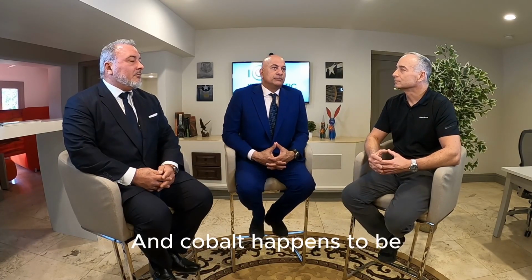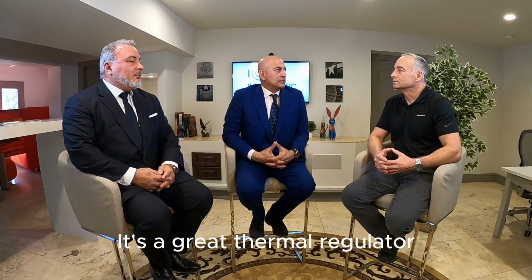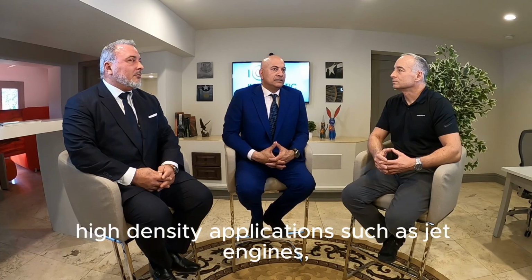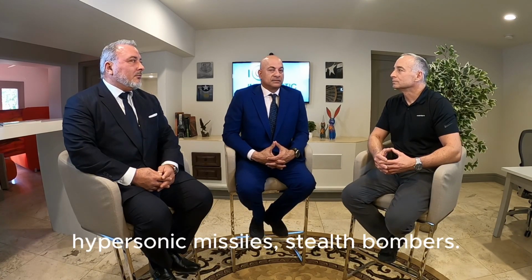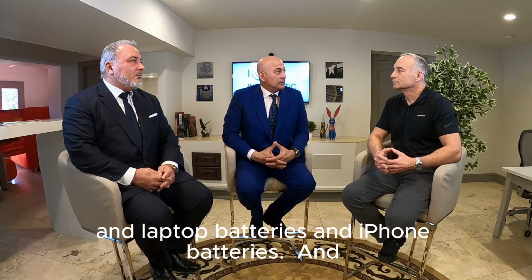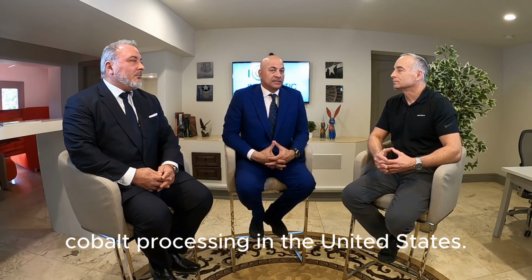And cobalt happens to be one of the most stable metals known to man. It's a great thermal regulator. It is used in high energy, high density applications such as jet engines, hypersonic missiles, stealth bombers. It's used in EV batteries, in laptop batteries, in iPhone batteries. And we have a shortage of cobalt processing in the United States.